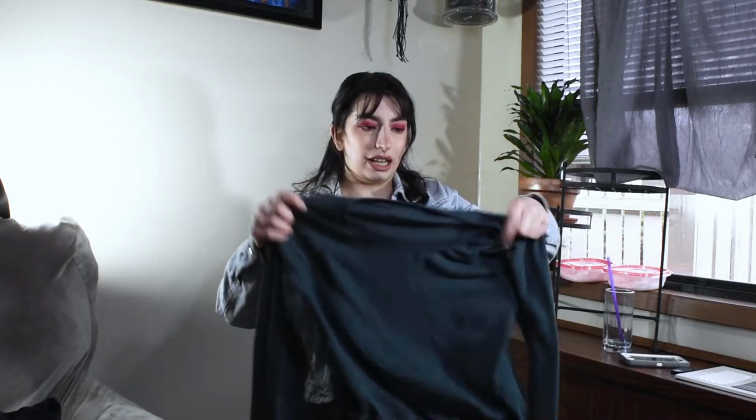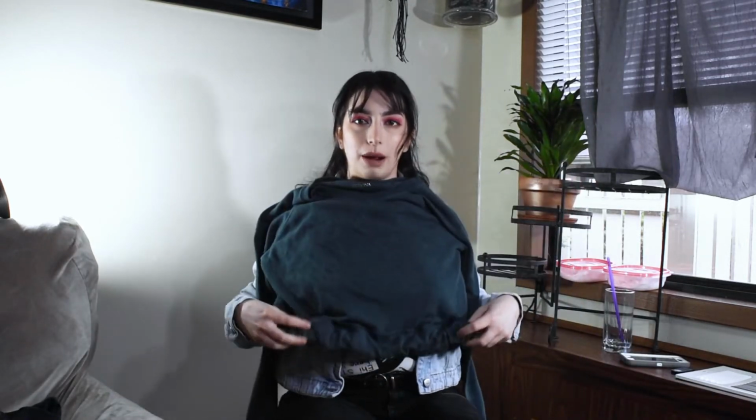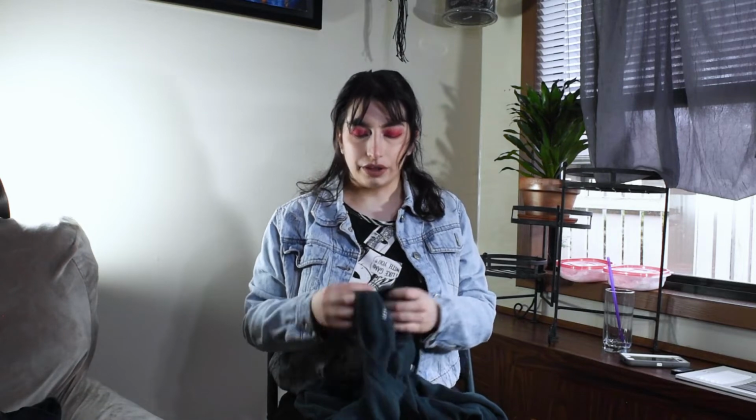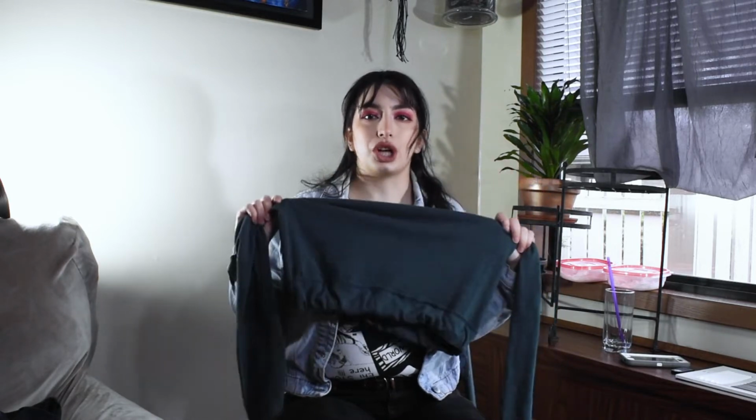So basically I wanted to turn this shirt into a cinched crop top, but the fabric on it is a knit fabric. I think the problem is that the fabric on this is already pretty stretched and worn out, so when I was cutting it, I didn't really do a great job at it. So it kind of came out a little funky, but I'll show you how I did it anyway.